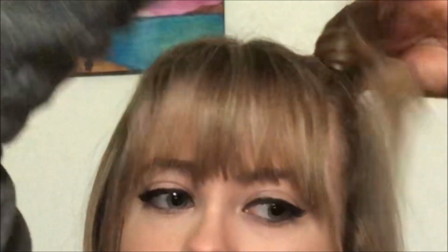That part is on. So the next part is the space buns, and I have no comb. So unprofessional of me, BRB. We got the comb. Now it looks like in the picture, her top half is pulled back. She also, keep in mind, has extensions. I do not. I don't really know how this is going to go.